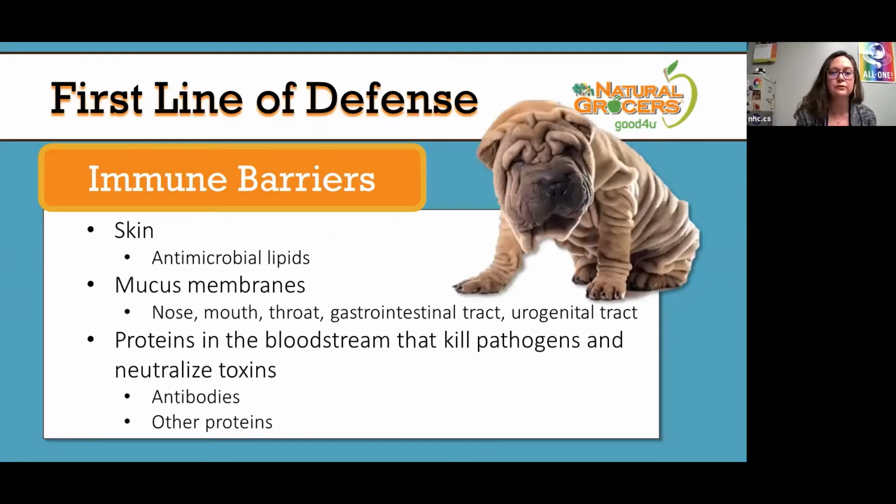Our first line of defense with our immune system, and we often don't think about it, is our physical barriers, like our skin. Our skin does protect us. If we get a cut, we could possibly get an infection, right? Our skin produces a lot of antimicrobial lipids that actually protect us from infections.